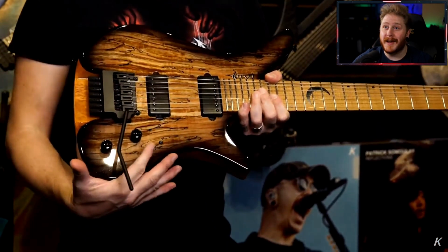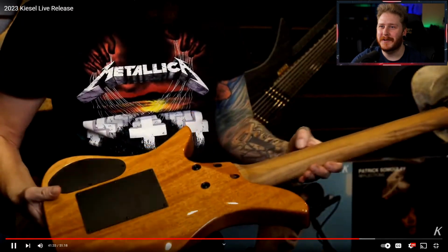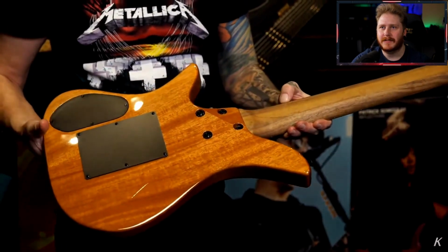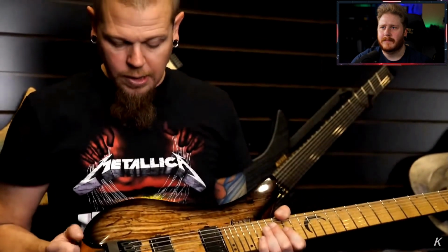You know, these guys are so talented, so amazing. Check out that burst, spalted. Okay, I liked the blue one. This one's my new favorite. Getting a model is so cool. And this one has the roasted maple with the walnut. Such a sick look. Mahogany body, still my go-to. I love mahogany bodies. They just sound so warm.